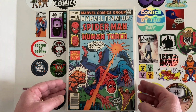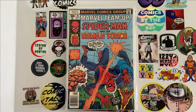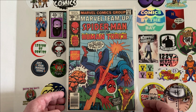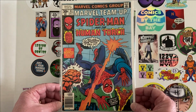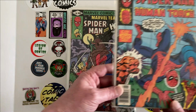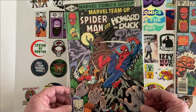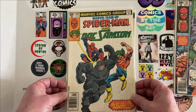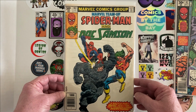But let's see, we've got Marvel Team-Up featuring Spider-Man and the Human Torch, number 61. I am working on this run, and this was a run that I read and collected in the 80s when I first got into collecting, and just love this series because I got my favorite character, Spider-Man, and some other superhero that I could learn about. So really glad to be collecting these, and Manny had some duplicates, so he sent them over to me. So there's that. And then we've got Spider-Man and Howard the Duck. This is Marvel Team-Up number 96. I can't wait to go back and read these. And basically a lot of these, if I remember correctly, the Marvel Team-Ups were kind of like one-shots, right? They really didn't continue.